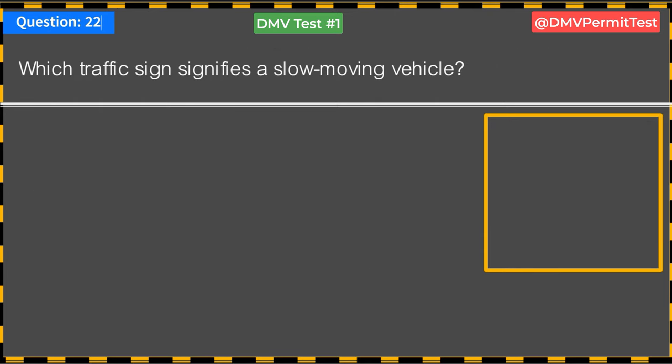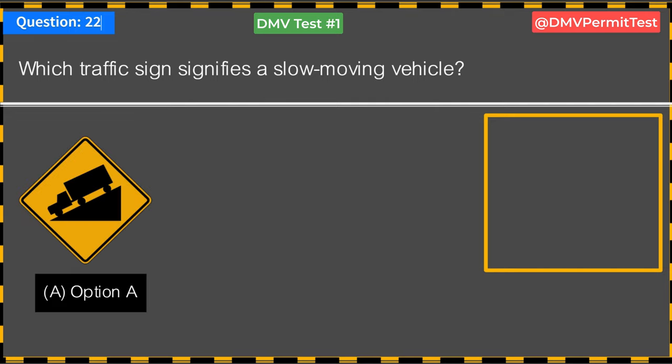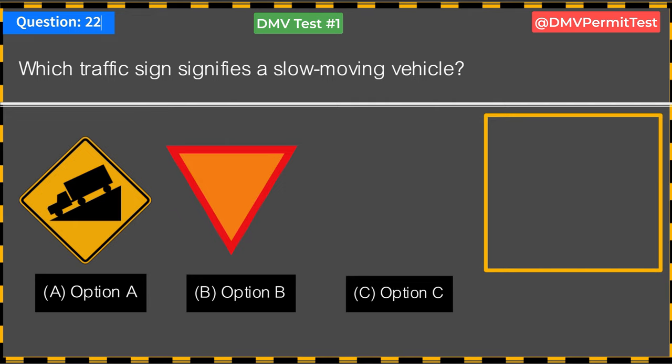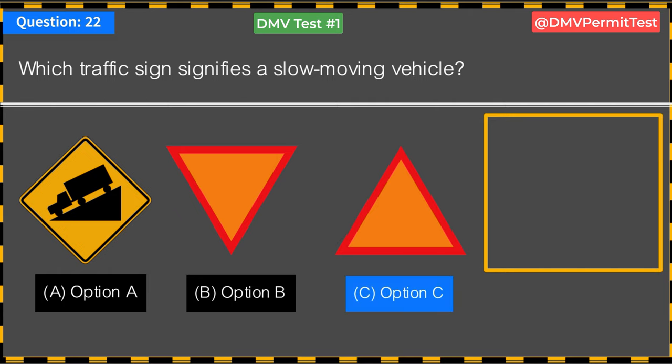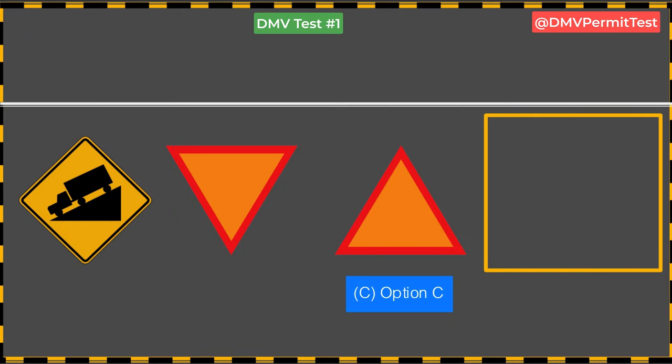Which traffic sign signifies a slow-moving vehicle? A, option A. B, option B. C, option C. Answer C, option C. The slow-moving vehicle emblem is a distinctive sign. This emblem is used to denote a vehicle that operates at slow speeds, specifically not exceeding 25 miles per hour.